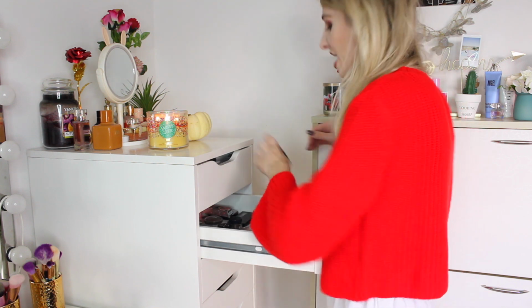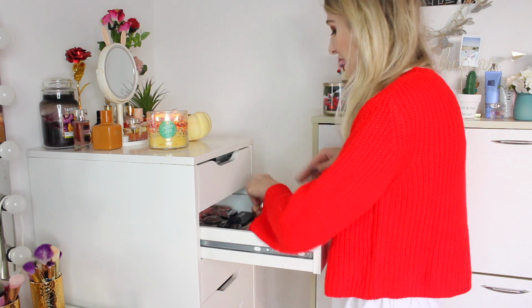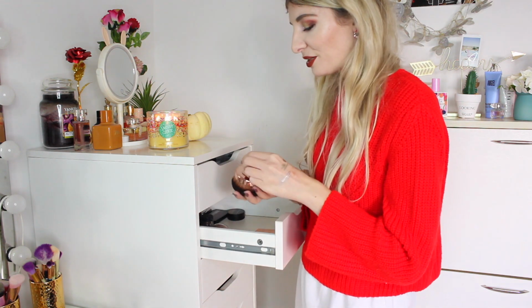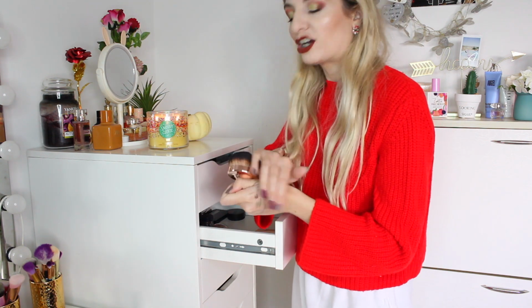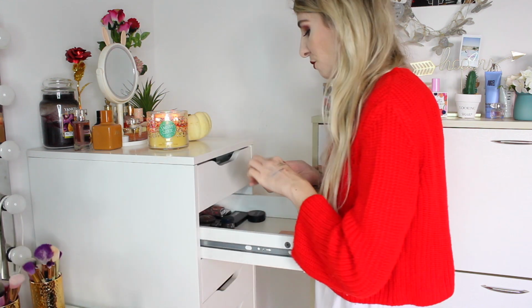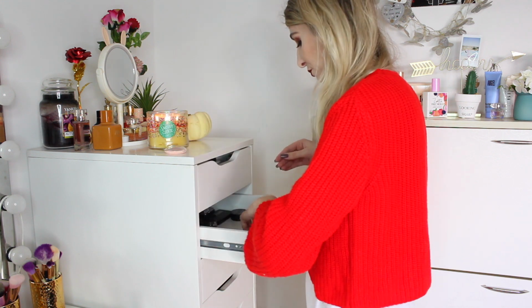So I won't finish. This is the Kai Brow from Kylie Jenner. Going to keep that. It's the brow pomade. I kept this brush in here because I didn't have any more space, but this was the Revolution sculpting brush for when you apply glowing products, so I'll keep that there. Don't know why I put this in here. This is the Nude Look eyeshadow. Going to keep this, but I'll put it somewhere else.